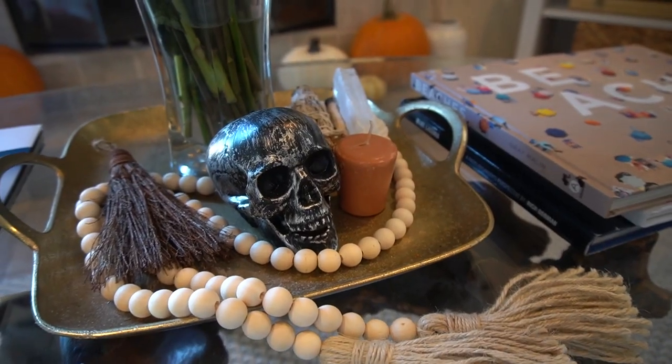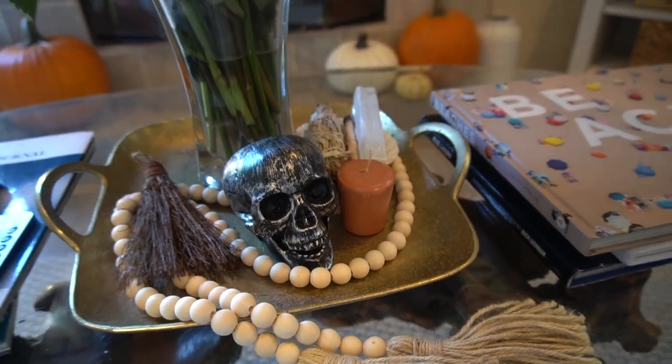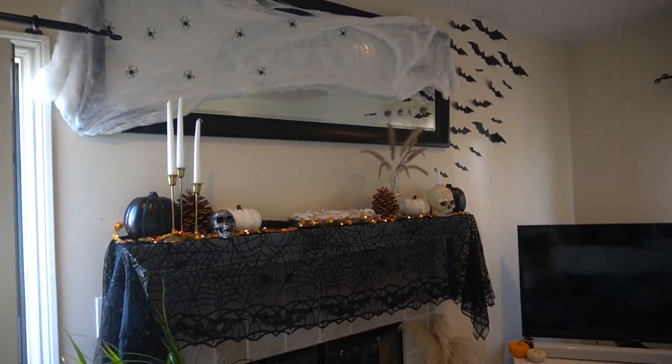My coffee table, I added a skull and a pumpkin smelling candle. That is the full deal.